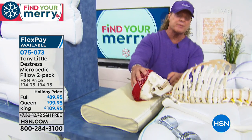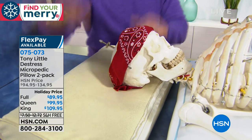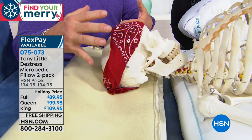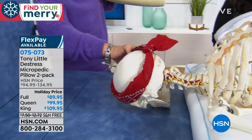And then I realized, when you take the skeleton here, look where your chin is to your chest. You know why that is? Because it's hard as a rock, so it forces your head up here, so you're not really in a relaxed, supportive state. Plus, it's hot. This cost me almost $125 for my first pillow.